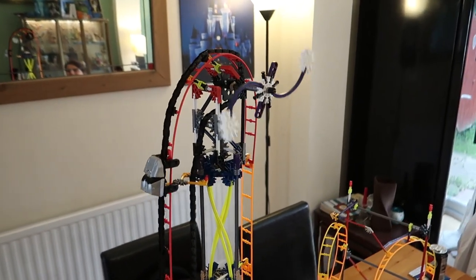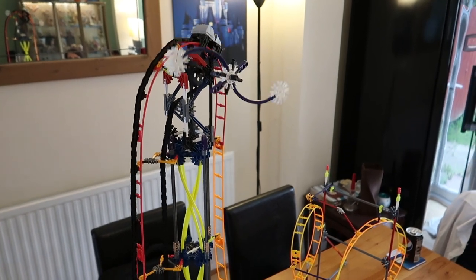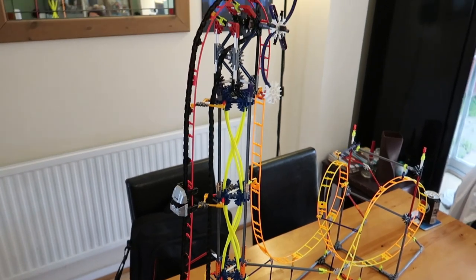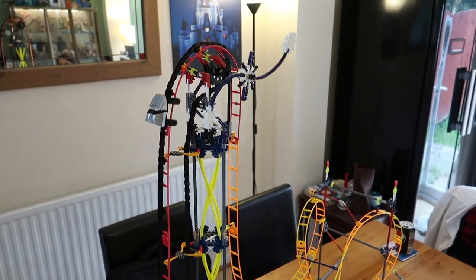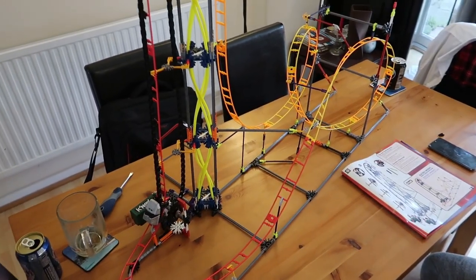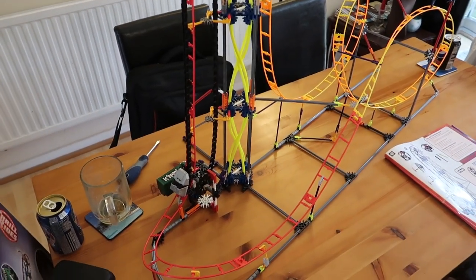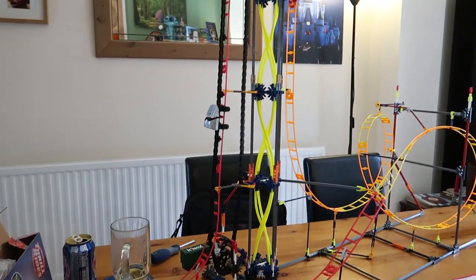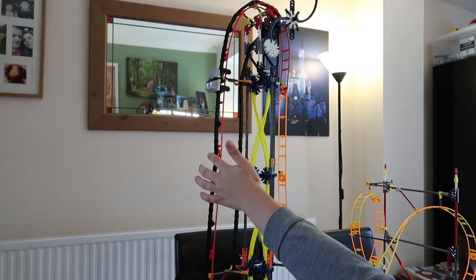Oh, quite exciting. Wow. That's very cool. That's the best thing ever. Oh, there's a kink in the chain. Probably what that was. Oh, chain, it's all gone wrong. Oh, it's de-chained. That's that kink. Turn it off. We've fixed the lift hill chain. For now. It's kinking. That's the only thing.